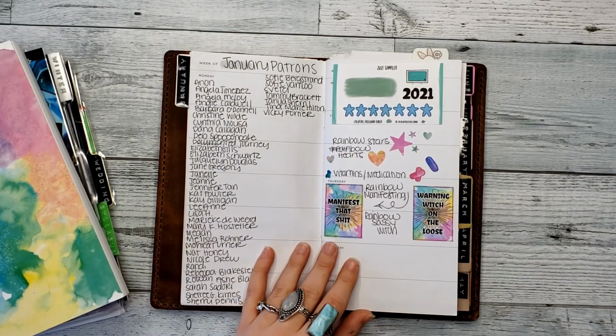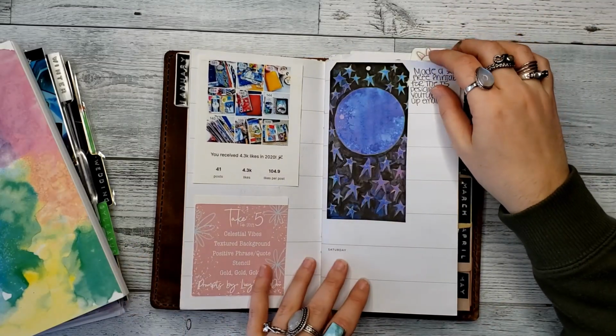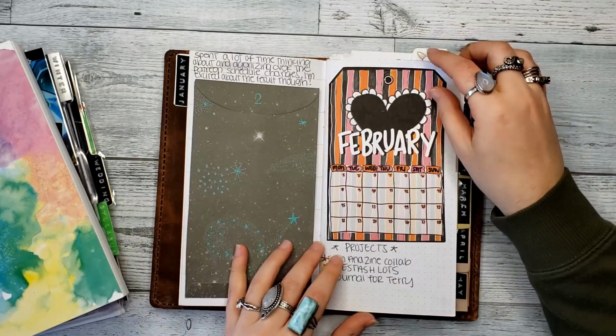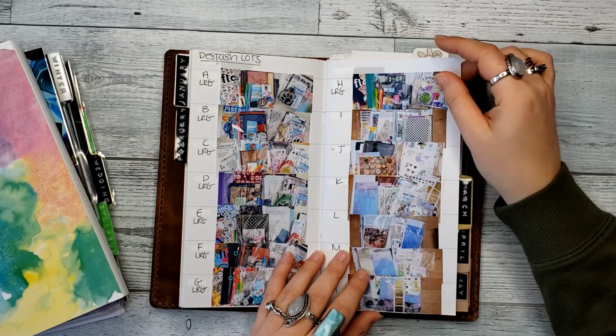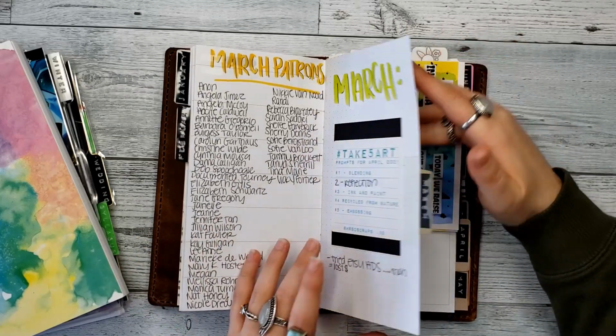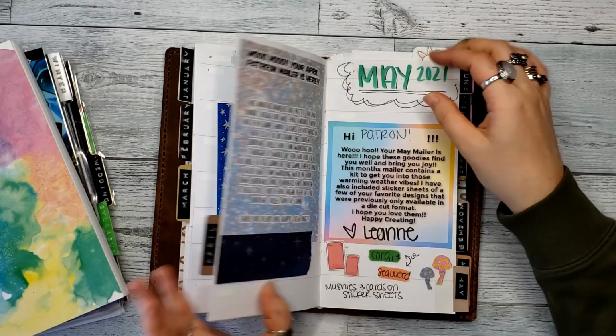I write down everybody who's on my Patreon so that I can do that big thank you thing. I was putting the Take 5 things in here. I usually put down things that I have going into my Etsy shop. So these are all my D-stash lots that I was doing. This was a collab that I did.